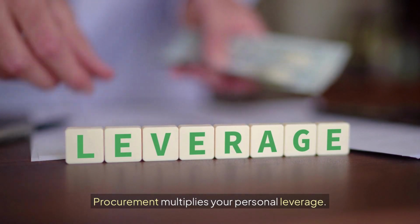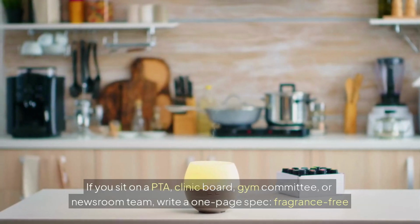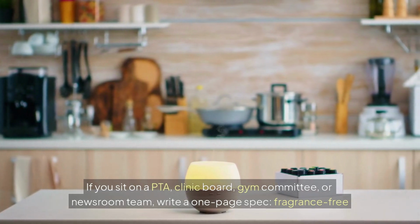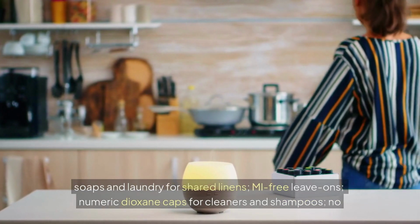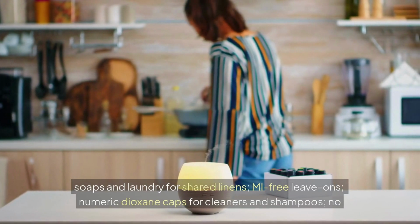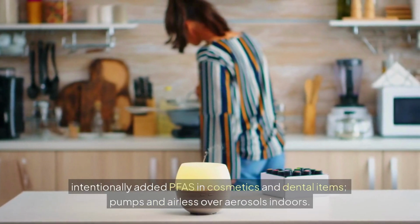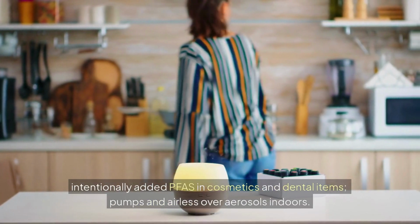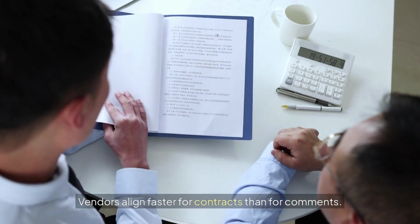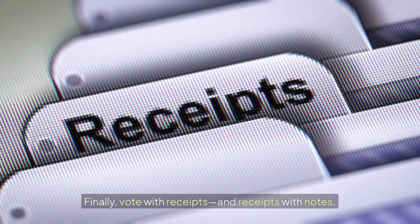Procurement multiplies your personal leverage. If you sit on a PTA, clinic board, gym committee, or newsroom team, write a 1-page spec. Fragrance-free soaps and laundry for shared linens, MI-free leave-ons, numeric dioxane caps for cleaners and shampoos, no intentionally added PFAS in cosmetics and dental items, pumps and airless over aerosols indoors. Vendors align faster for contracts than for comment.